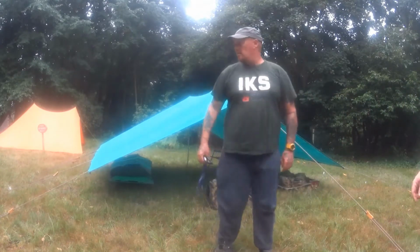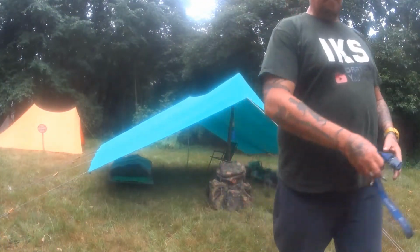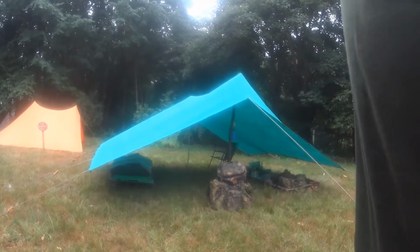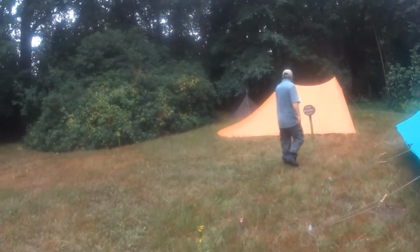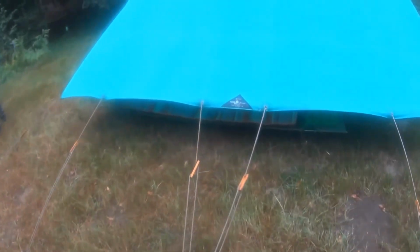I've just had to go and change my boots and socks. Saves me riggers, aren't they good? Oh, it's proper. Yeah, this one's a good size.